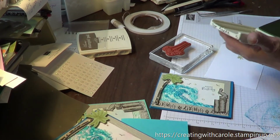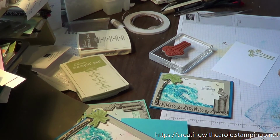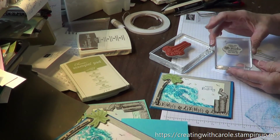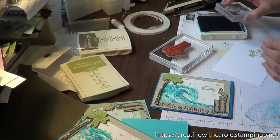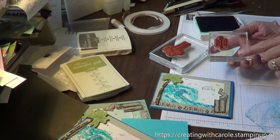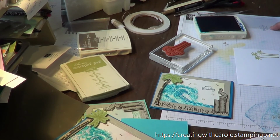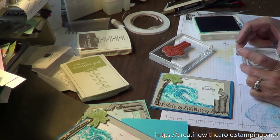Close that. I'm going to take a sentiment from Paradise Palms that says, "Hope you find a little paradise wherever you may be." And in Pacific Point, let me hold it straight. Check to make sure that there's no ink around the side. You don't want ink on anything except the letters. Okay, put that in the middle.